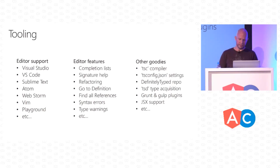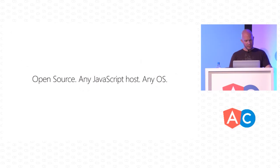And then we have the goodies over here. The DefinitelyTyped repo has been fantastic for us. That was entirely community-driven. TSD to go grab types. The Grunt Gulp plugins, another thing that people have created for us. It's just been incredible. So it's open source, has been since our very first release, 0.8. That was 3 years ago, 3 years ago this month. So happy birthday, TypeScript.